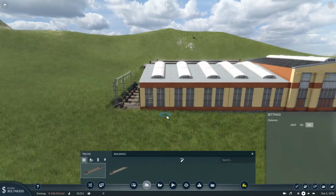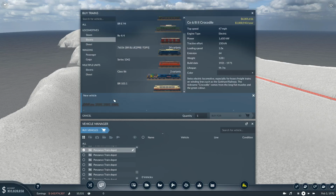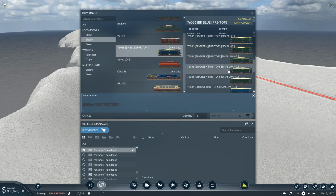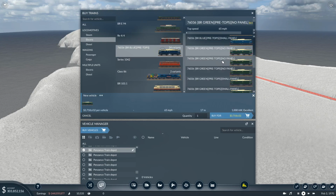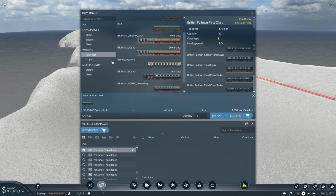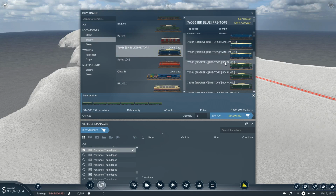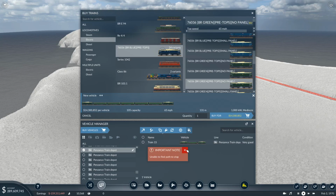Or did I not even buy the train? Did I make the train and then not buy it? That could be a thing. That sounds like something dumb that I would do. Right, no panel. Right, go no panel. Yes. And then passengers. That. 1, 2, 3, 4. 84. No, 105. Go electrics. Go to that. No panel. Yep. Add that. Buy. Set it on a line. That. Unable to find path to stop.